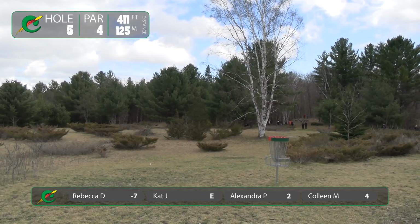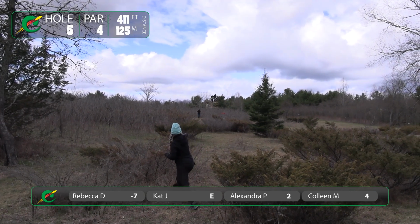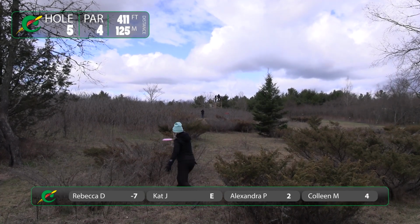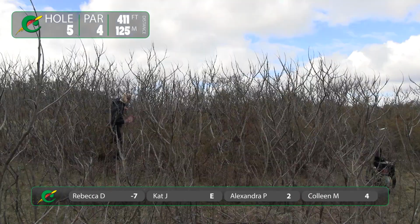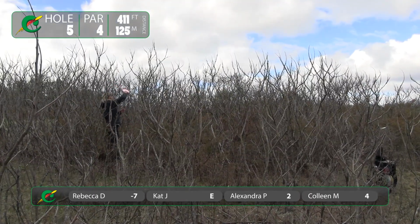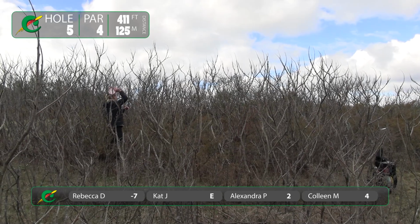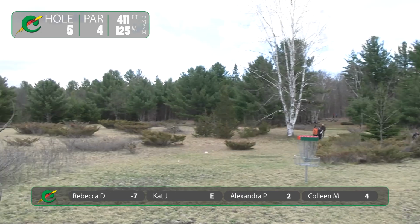Colleen getting herself in the circle as well. You can kind of make out a faint white tassel on the ground. I like how they kept the tassels to a neutral color. It really doesn't distract from the beautiful natural surroundings, as I get caught up in yet more juniper bushes. The release was a little too low. Didn't want to throw into the wind, so I threw under it and not high enough.